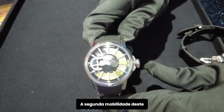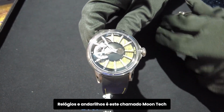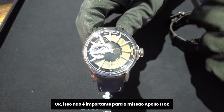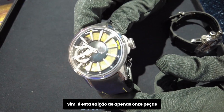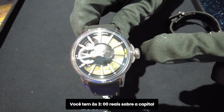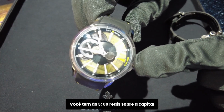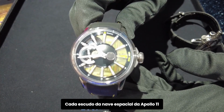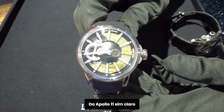The second novelty of these Watches and Wonders is this one called Moontech. This is an homage to the Apollo 11 mission. It's an edition of just 11 pieces. You have at 3 o'clock a real part called Captain. This is a part from the heat shield of the spaceship of Apollo 11.